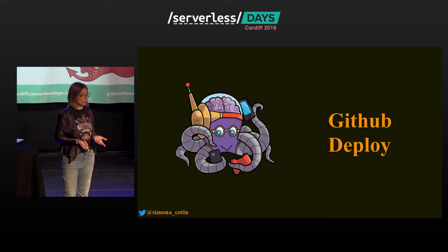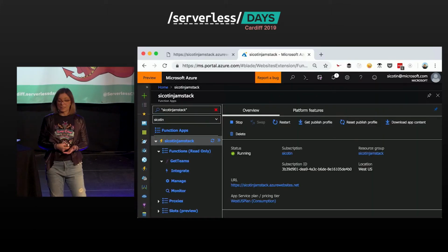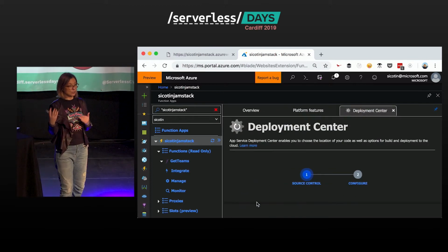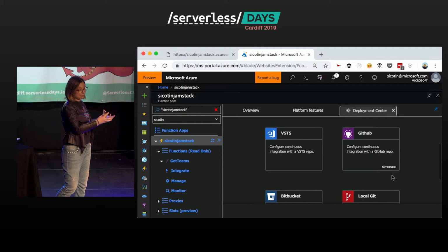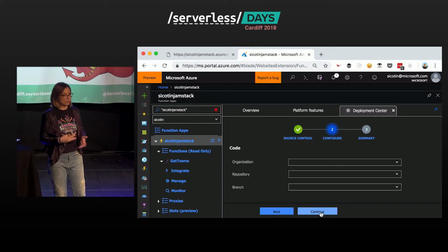But a better version is using GitHub to deploy. So basically, listen to changes that we push to GitHub and then make sure that we deploy that using maybe a CI/CD tool like Azure Pipelines or CircleCI, whichever is your favorite.